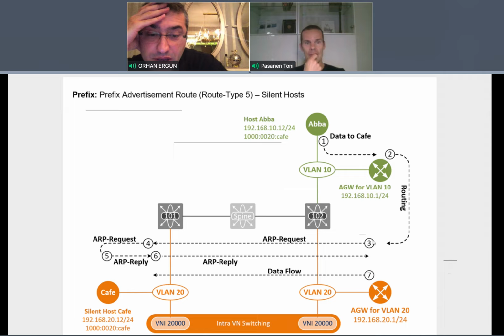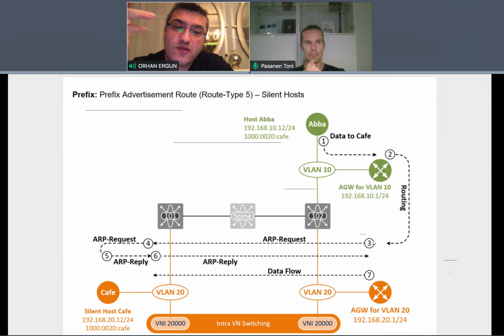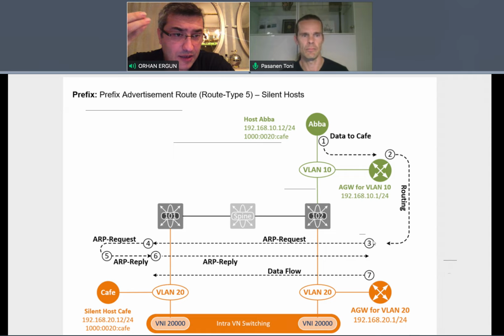Very clear, very good. So what we did basically: when Abba wants to send, it first reaches out to its default gateway, which was in VLAN 10, but the remote host was in VLAN 20. So on switch 102 we did routing first, routing the packet to VLAN 20. Then we checked, and VLAN 20 didn't have the MAC address of Cafe in the ARP cache, so it sends an ARP request. ARP is broadcast, so we put it in a VXLAN encapsulation.